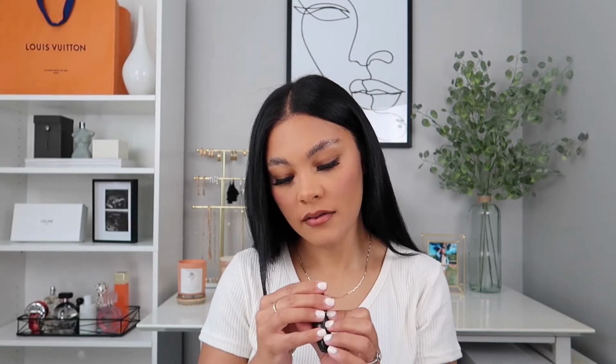I pretty much only use 2 lip liners. I use the KKW Nude 2 and the Nude 2.5. I'm taking this MAC. This is a satin lipstick. I think it's called Sis. S-I-S-S.